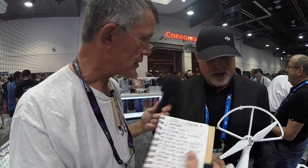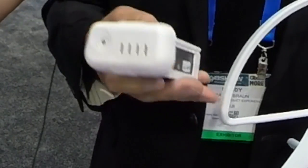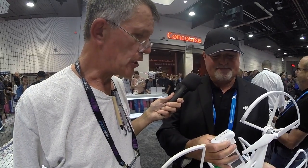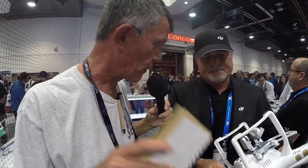Right. Yes. Is the Phantom 2 battery, will it fit in there? No, the Phantom 2 is a 3-cell battery. This is a 4-cell battery, a little bit more robust. And so it's not the same battery. It will not fit in. Oh, okay. So, I mean, not only is it the wrong size battery, it physically won't go in the hole.